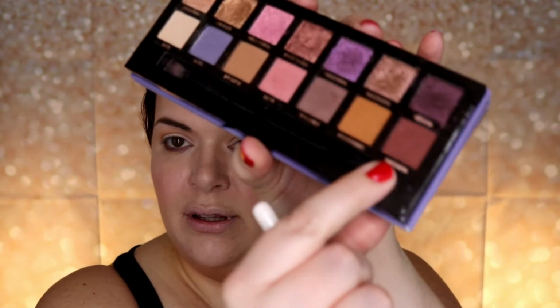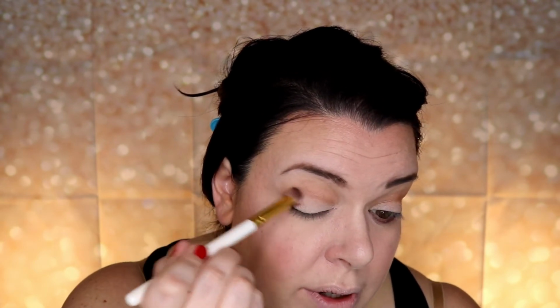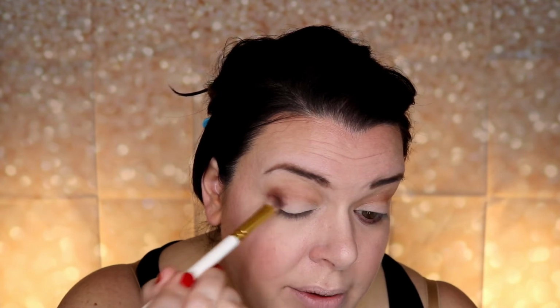So now that that is on, I'm going to take an angled brush, and I am going to pick up the shade Passion that's here in this corner, and it's kind of like a deep berry, a neutral berry shade. And when I use this angled brush, the reason I like to use it is because I'm going to take it right here on the line that I've already created from the lower lash line and use the angle and then start bringing it over on my eye.